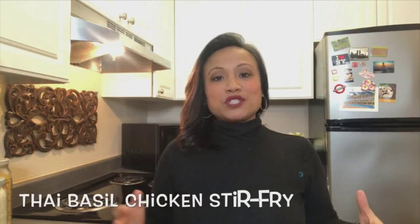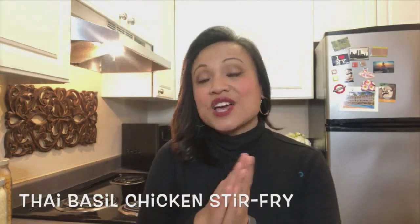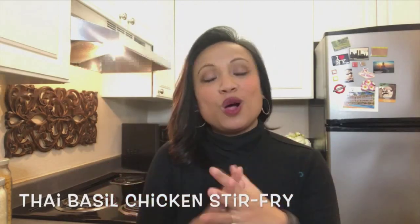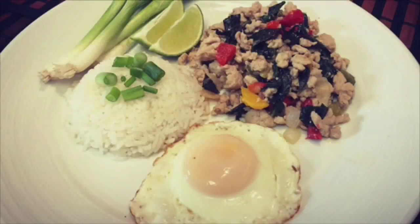It's one of those staple dishes you have when you go to a Thai restaurant, or if you visit Thailand, you're probably going to see this dish all over the country. People love this dish. You see a bed of rice and you see this stir fry of either chicken or pork with chilies and garlic and basil. Basil is really the star of this dish.